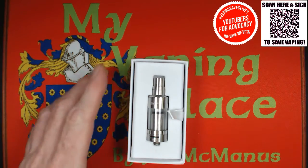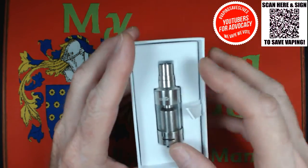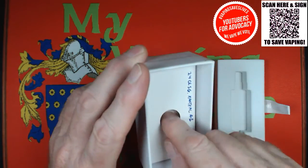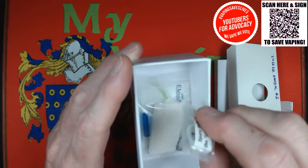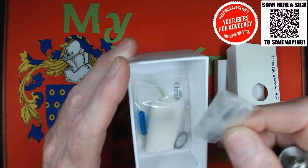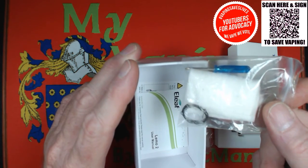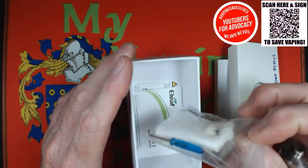All right. There's your tank. It will be coming to you. Yes, that's some of my writing on there. It'll be coming to you with spare parts, O-rings, a couple of extra screws. That is 28 gauge stainless steel 316L. I included some in there extra for you.